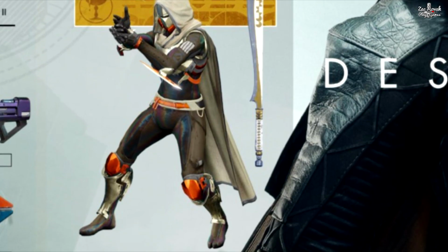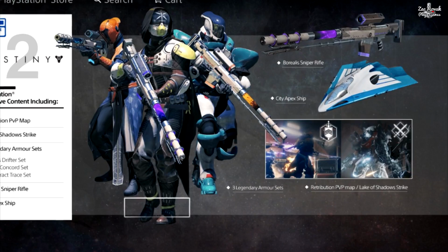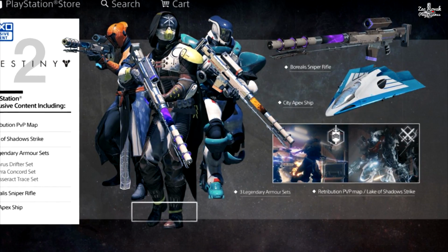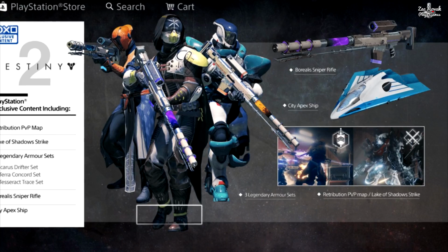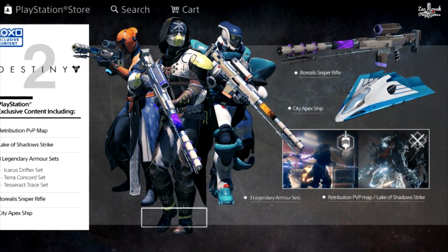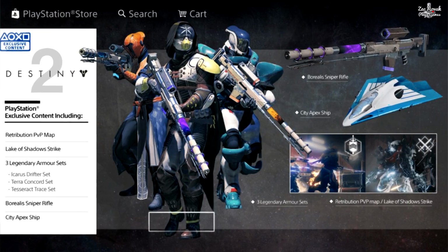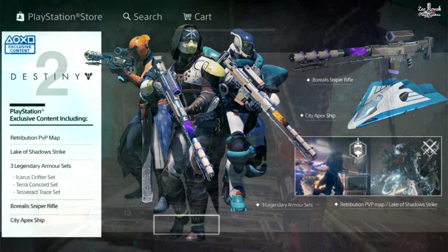And I might as well put up this as well, the PlayStation 4 exclusive content for Destiny 2. It is the Retribution PvP map, Lake of Shadows Strike. There are 3 armor sets: the Icarus Drifter set, the Terra Concord set, the Tesseract Trace set, the Borealis Sniper Rifle, and the City Apex ship. As you can see, all of them are right here. And that is pretty much it. A bunch of pre-order exclusives for Destiny 2.